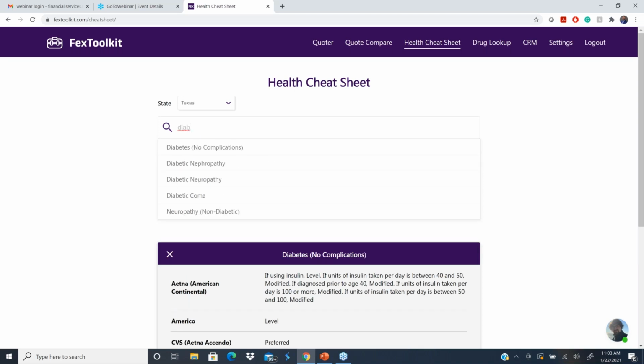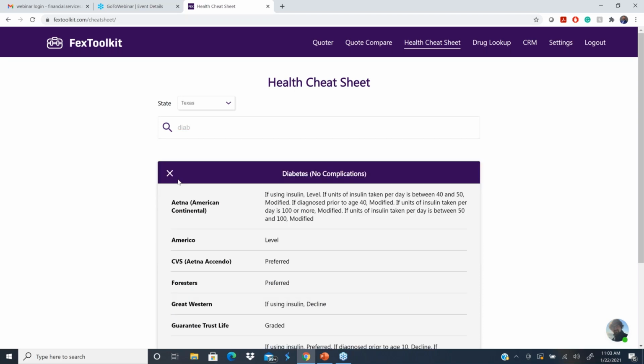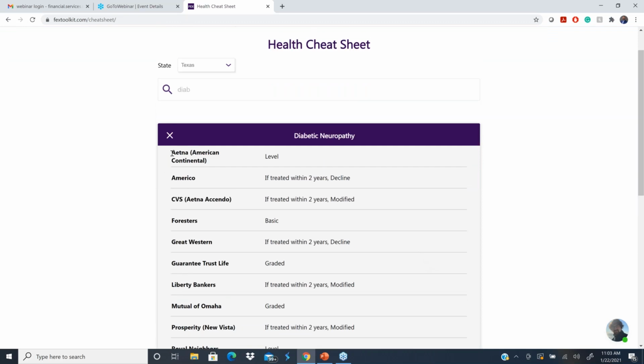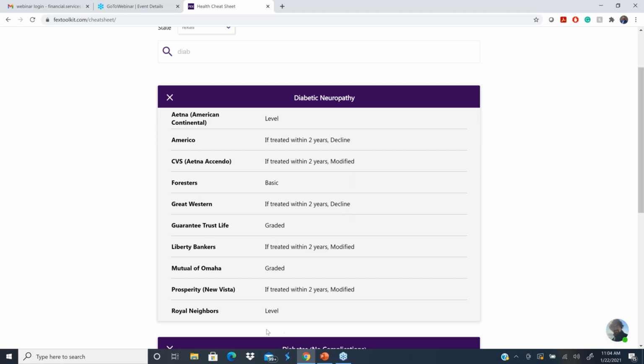Okay, you said with neuropathy? Yes. Okay, so we're going to click neuropathy, and it's going to tell us which carriers. Aetna. Now, this is not Ascendo. This is not the CVS product. This is American Continental. As long as it's available in your state, you can sell it. If not, you'd have to look at another one. But if they have neuropathy, you can get level with American Continental, and you can just look down through the ones, and I believe these are in alphabetical order. So Royal Neighbors would be your, so it's not ranking them, it's just putting them in alphabetical order.